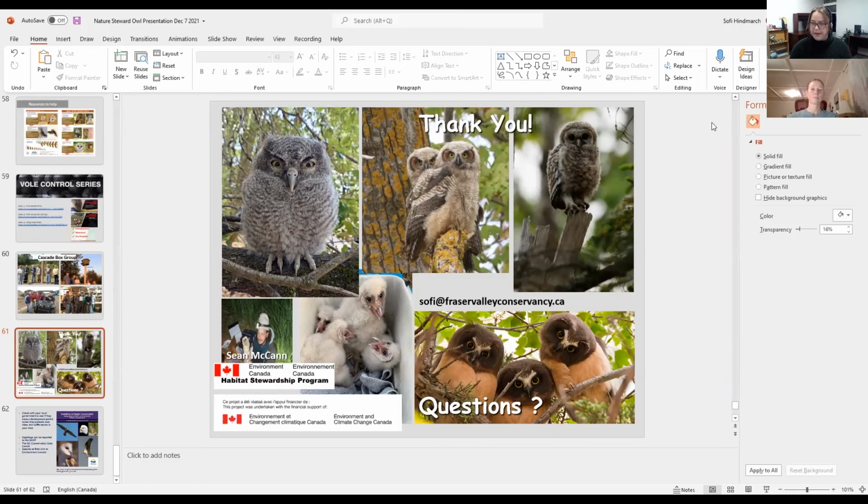Great. We have a note here about Rodenticide Free BC as a resource. And another question about blueberry fields and a lot of box traps around blueberry fields. Has there been work with the agricultural community by the FEC at all?